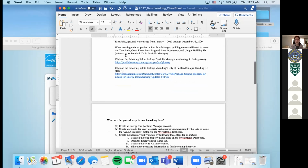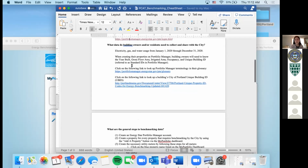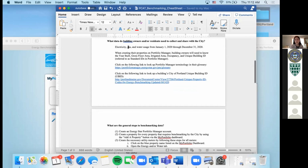Let me jump in just for a second, Casey. In addition to what's on the tip sheet, we might want to edit it too, because if people use propane or oil, we would want that too. So basically any sort of heating or cooling energy in addition to those items. Okay. Yeah, no worries. And the electricity, the gas, any heating, oils, propane, that will all be in the energy meter tab of your Energy Star Portfolio Manager, which we'll go into and we'll create a meter.